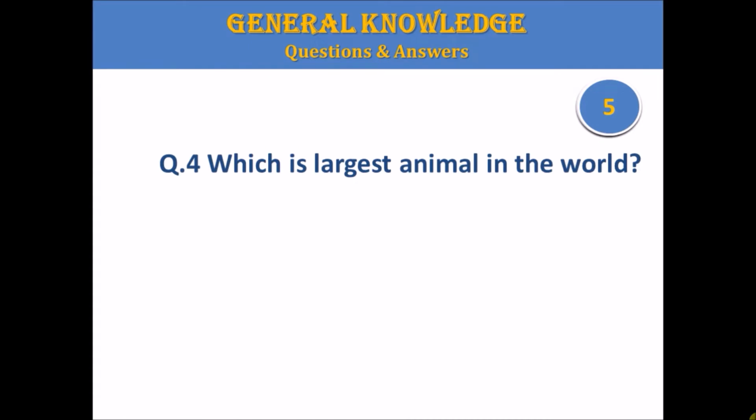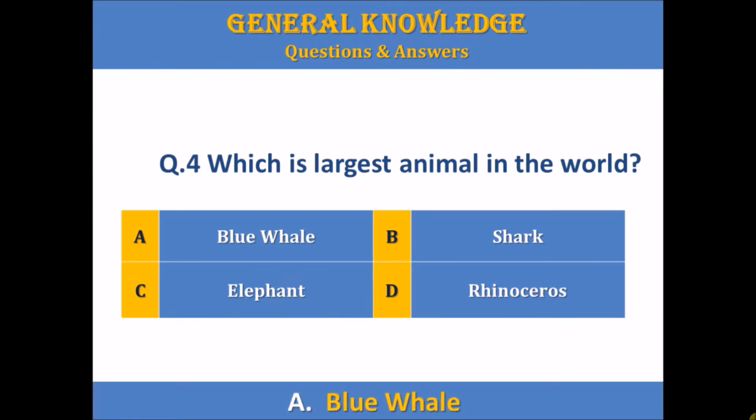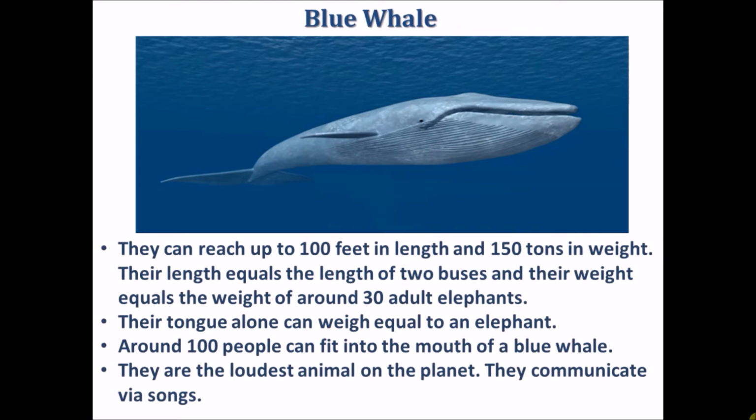Question 4. Which is the largest animal in the world? A. Blue whale, B. Shark, C. Elephant, or D. Rhinoceros? Your time starts. The answer is A. Blue whale. Let's learn some facts about blue whales.